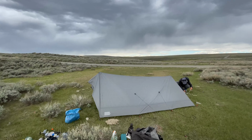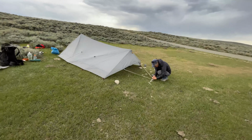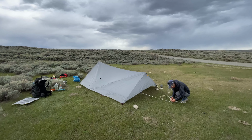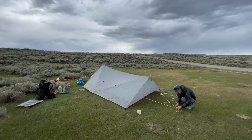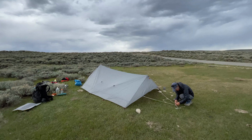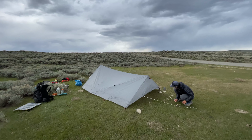So anyway, we're using a bunch of clove hitches to tie up the ends, and I think it'll sit up there pretty well. We've sat through storms in this before in Colorado and didn't get wet, so I think we'll be fine in this. It's pretty roomy. It's real long. I'd forgotten how long it was, so we should be pretty comfortable.